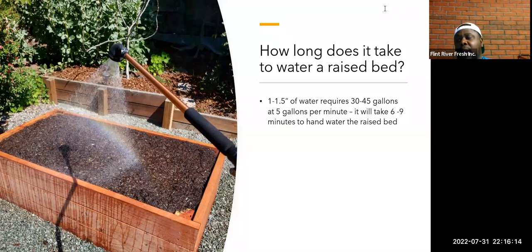And then the other thing we encourage people to have in their garden spaces is some sort of rain gauge, so you can monitor how much water is coming into your garden space. Because if you know that you receive 2.5 inches of water during the week, then you really don't have to water that garden space as much. So it's just something to pay attention to in gardening.